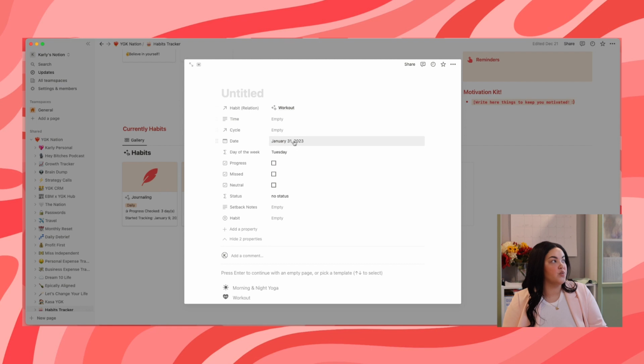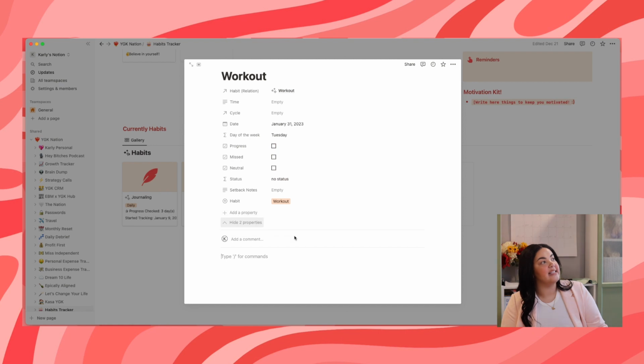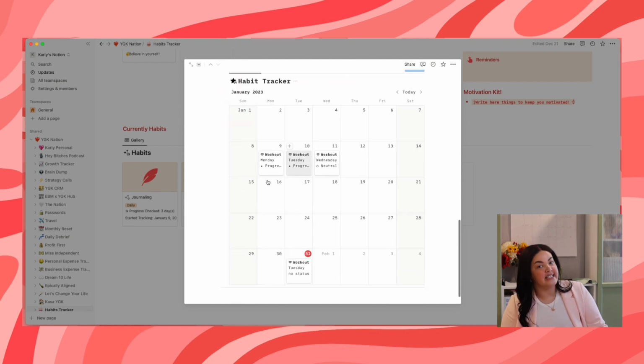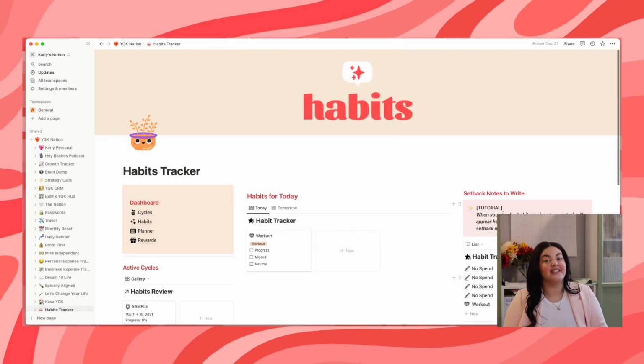So for example, this is workout. So I click workout and it does create a relation in here so that when we look at the workout calendar, it added to this calendar. And then it also changed my last tracking data to today because it was the last time I tracked this habit. Like I said, this is not my own template.